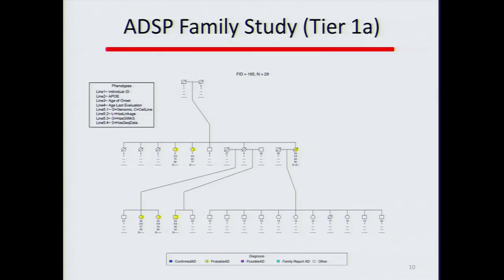Because of the nature of the disease, the families tend to be fairly flat. So you get basically a lot of sibling pairs and a lot of cousins that show in the family with disease. But by the time the disease is diagnosed, by and large, the parents of the affected have passed away, and the children are not yet old enough to show disease. So we tend to end up with fairly flat families.